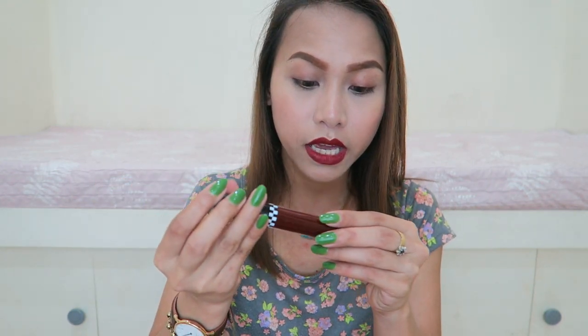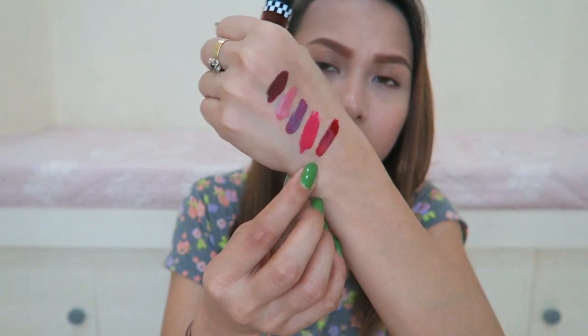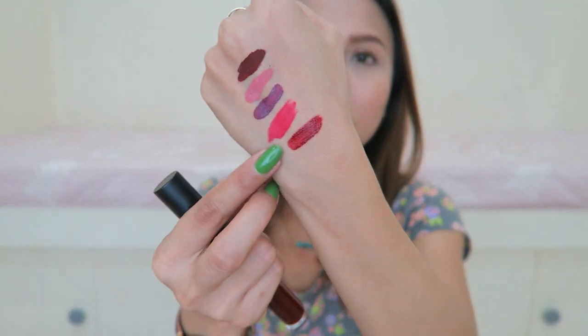And then the rest are lip products, you guys. I'm so excited. Ito, I'm pretty sure nasa clearance section din siya. This is from Holika, and it is a liquid lipstick. That is the swatch right there. Na-swatch ko na to actually when I received it. Kapag nag-set na siya, hindi siya nagiging matte. So ganito lang talaga siya, glossy siya na liquid lipstick.